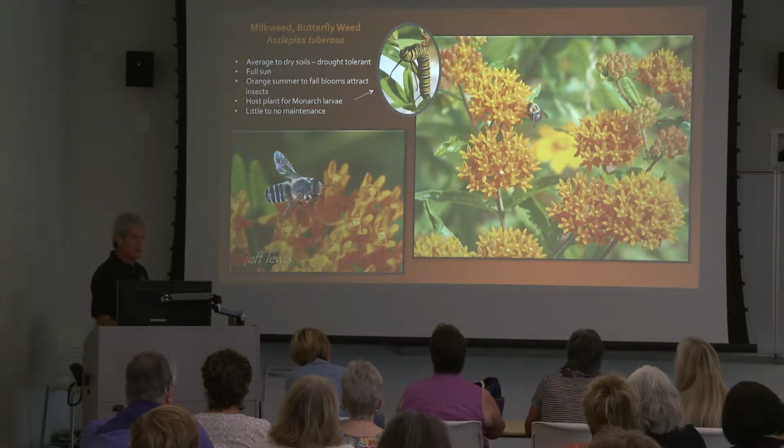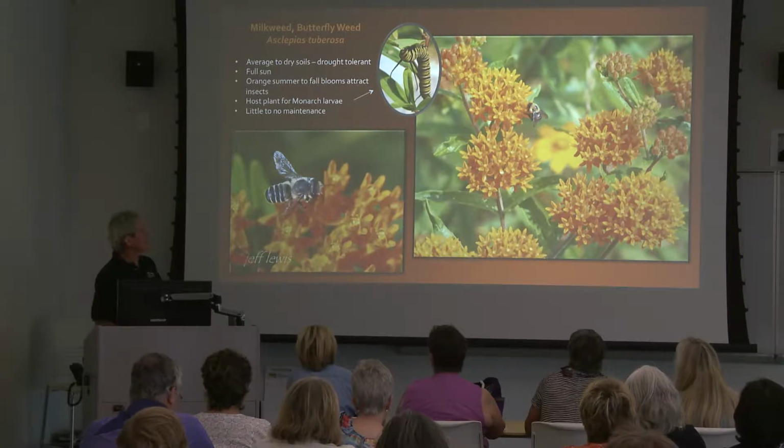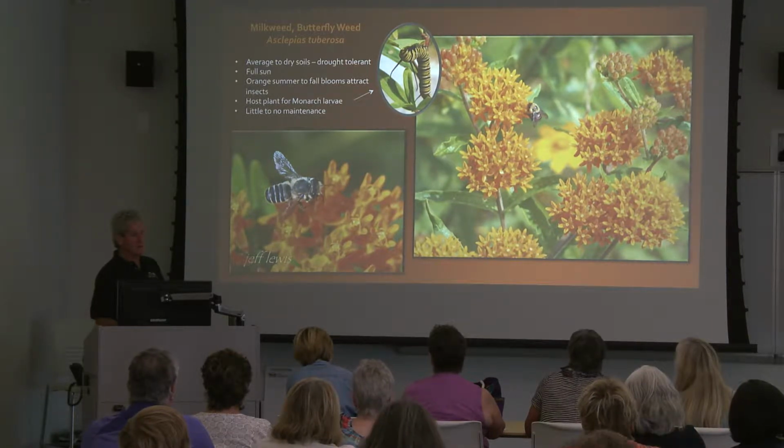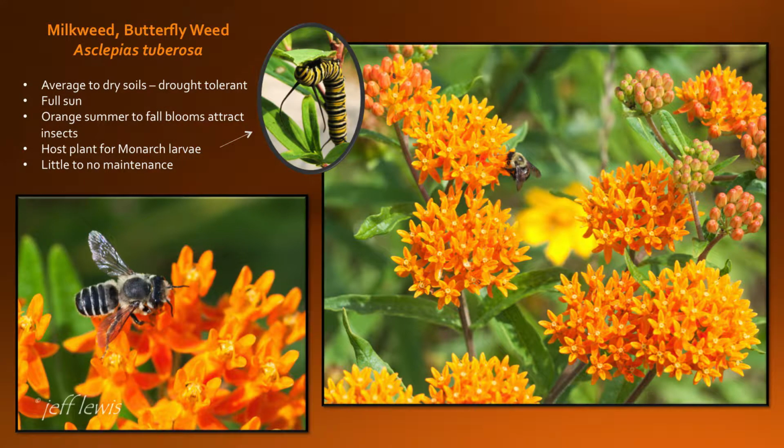Milkweed, butterfly weed, one of the Asclepias. There's a lot of Asclepias species. This is the one that everybody wants these days for the monarchs. It's an easy plant to grow. It's very drought tolerant and will grow in average to dry soils.